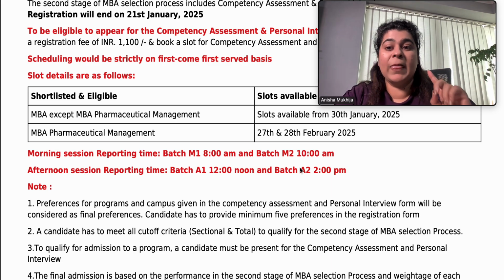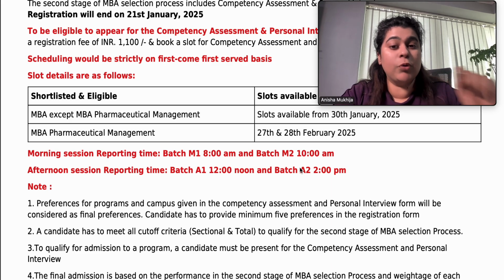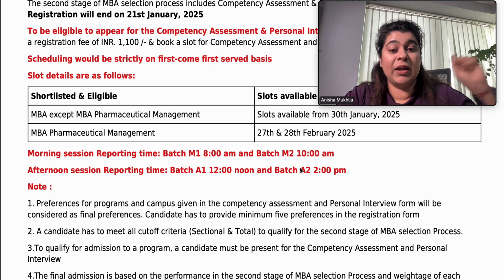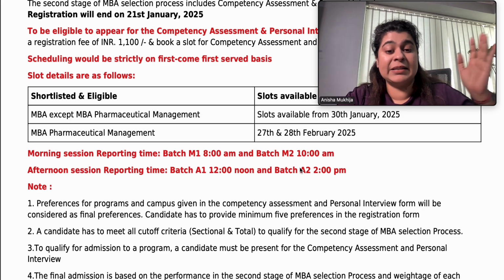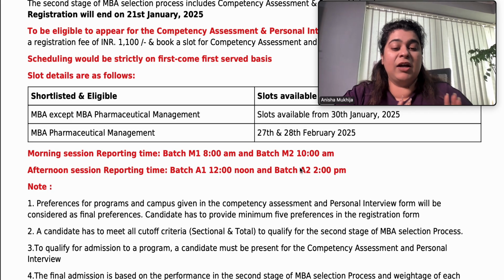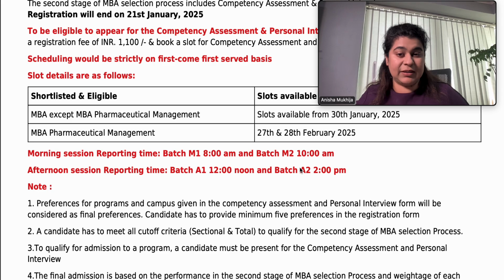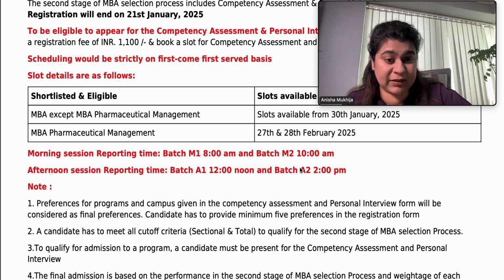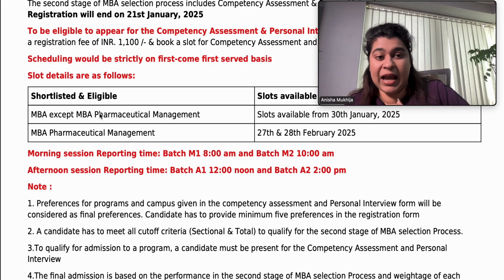You have to pay a registration fees of 1,100 and you have to book your slot for competency assessment and personal interview. Please read this very carefully and stay tuned to the channel and the NMIMS website. They will surely release a document or a publication which talks about what is this competency assessment, how do you see this change. I will also give you guys a fair idea about what can we expect as the change. Scheduling as always will be on first come first served basis.